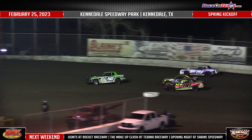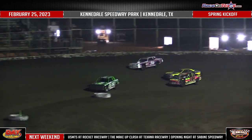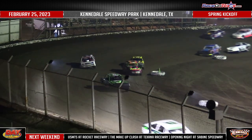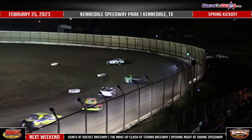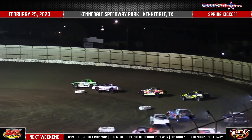Lap car plays havoc with the 88 of Blake Clark as the 50 of Matt Gilliam moves up to that second spot. Clark drops back to fourth as Michael Dabney gets by for third.